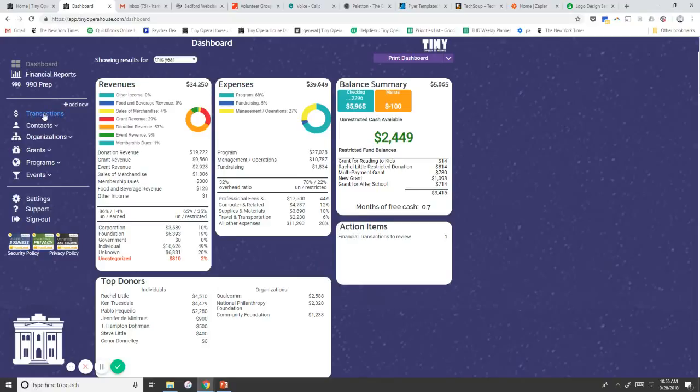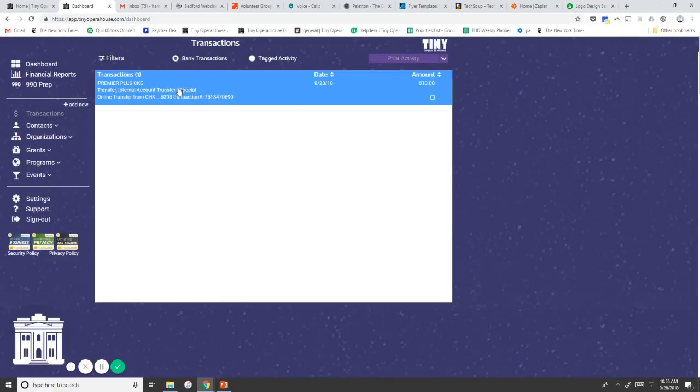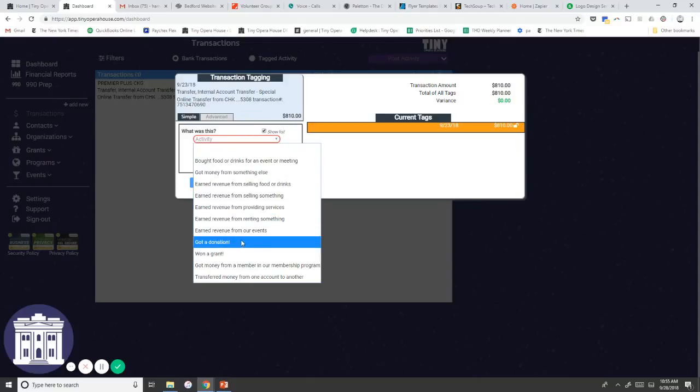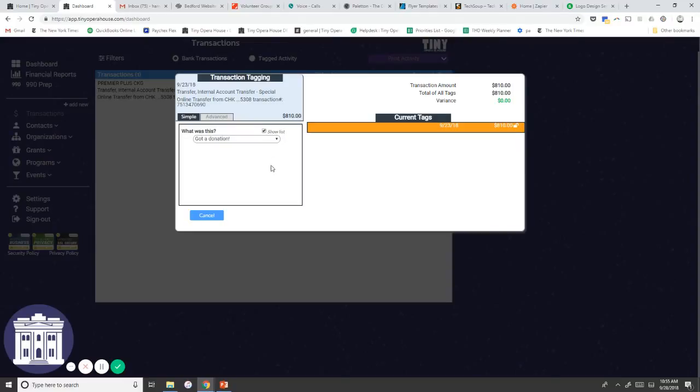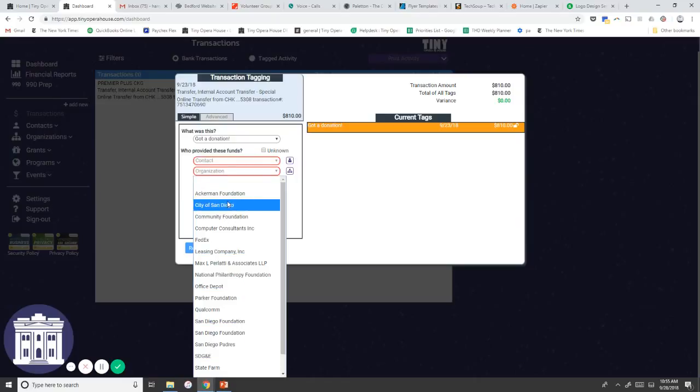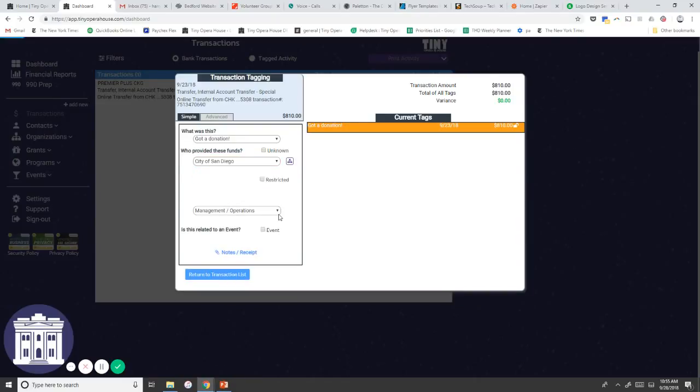The workflow for the bookkeeping is mostly like a question and answer prompt. So transactions come in automatically. We'll ask you narrative questions about, oh, what was this? We can get some information from the bank. What was this? Oh, maybe we got a donation. It'll ask you, who gave you the money, what organization or individual gave you the money. These things sync with MailChimp and Google Contacts, so you're always looking at the same information in all of your systems. If it's an organization, you can add those in here and keep track of it.